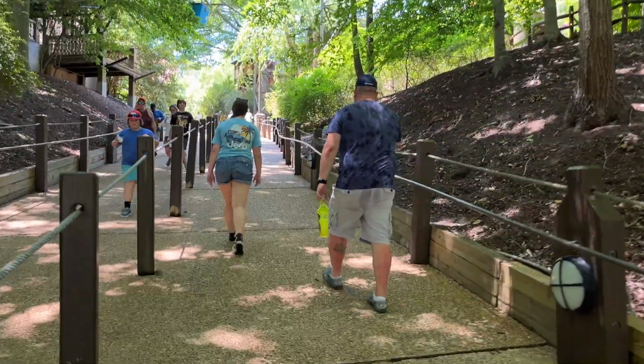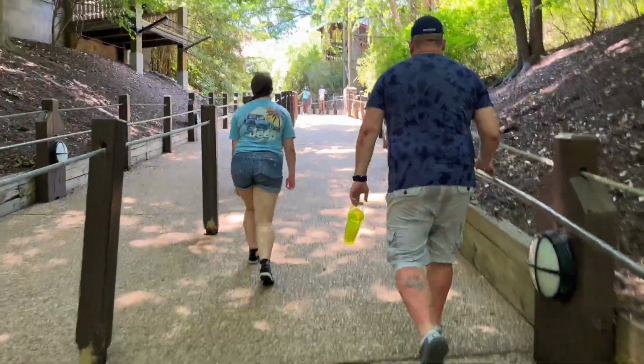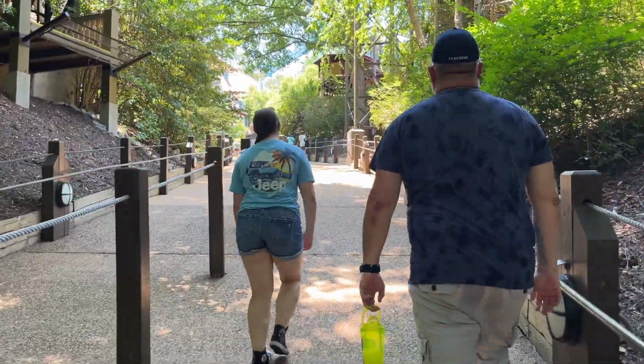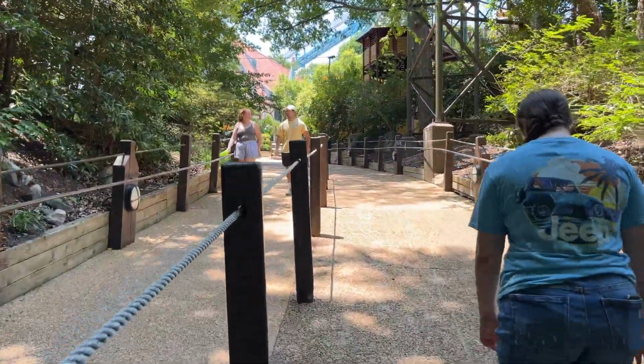And above us you can see the Skyride station for the Rheinfeld section. And unless they change their policy, with the Skyride you're supposed to get off at each station and then get back on if you want to continue the journey. Unlike the train where you can just stay on and go as far as you want.